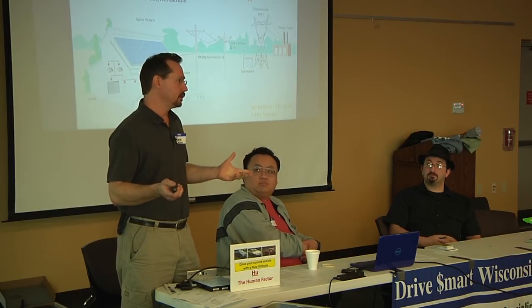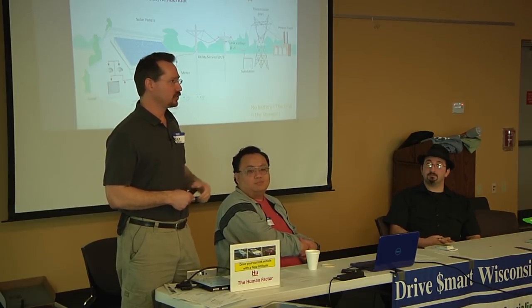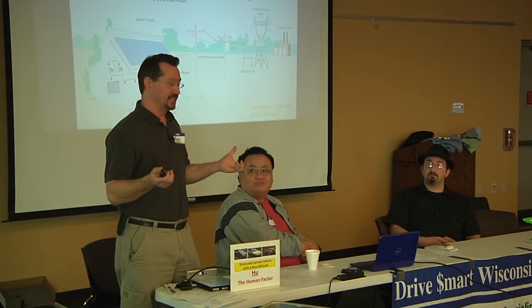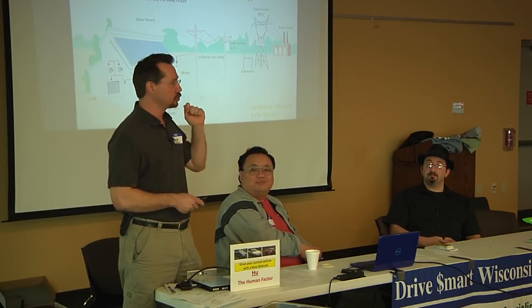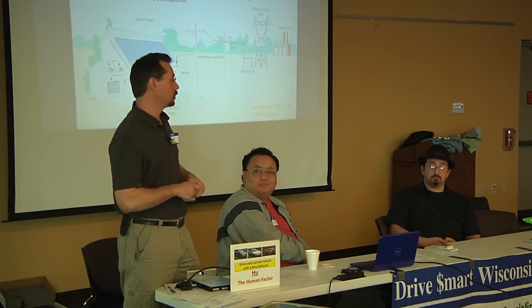A wood-burning stove is not all that efficient, but I can get as much free wood as I want from the yard waste site down the street. So if you have something that's free to start with, it can be terribly inefficient and it's still tremendously effective. And that's kind of where we are with solar right now.